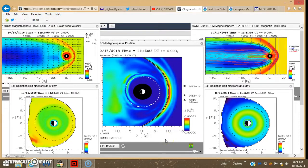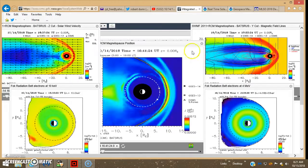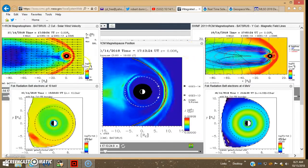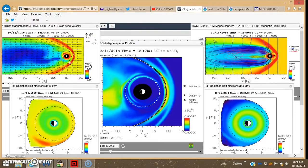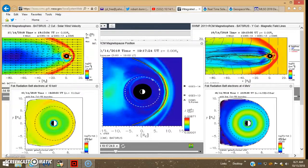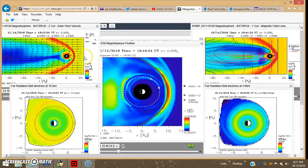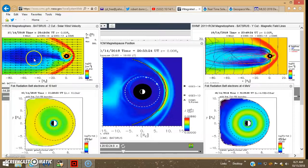Pulled up the latest space ISWA space weather run. There's the Z-cut looking straight down on the Earth. These arrows indicate solar wind. They always should be coming from right to left because that's the sun side of the Earth. But as you can see, they're getting all scrambled in here.